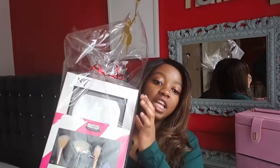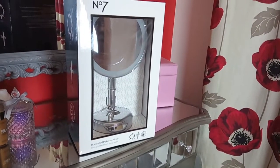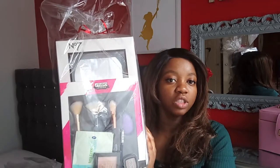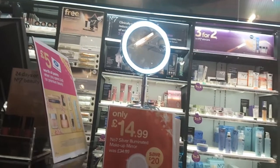First thing I'm going to start off with is the number 7 illuminated makeup mirror. Now I've been wanting this for the past 2 years. Its original price is £35. Every time it gets to the festive season, about November, December, it gets reduced to under £20. It was reduced to £19.99 this year, which is usually the price. But last week I checked online, it was reduced to £14.99. I was going to buy it at £19.99, but then it was £14.99.